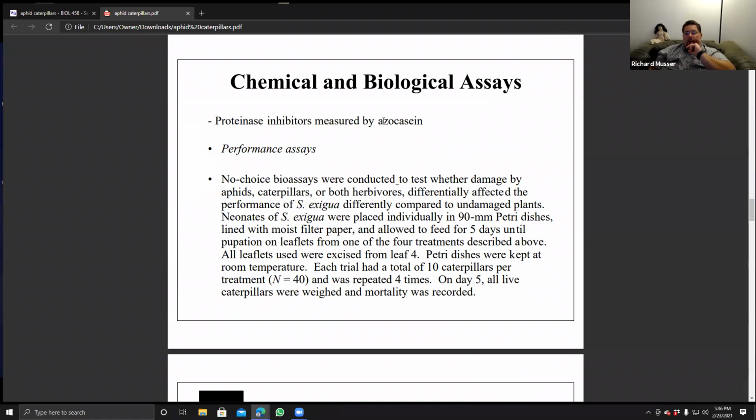We also used an azocasine method to measure protease inhibitors. So the tomato plant's going to make a protease inhibitor that we can measure in the wounded plant versus the control plant. Now, azocasine, you should maybe be familiar with casein. That's actually a milk protein. The azo is the dye that's been added to it through some company like Sigma. So we would have bought azocasine from probably the Sigma chemical company. And what happens is the proteases will digest the casein, and that'll liberate this azo group to be analyzed with a spectrophotometer. So that gives us an idea of how much of this milk protein is digested by proteases.